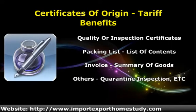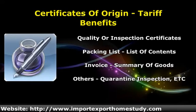Quality or inspection certificates. If the buyer specifies an inspection prior to shipment, these are paramount to making sure the deal is confirmed. Packing list. A list of all of the cartons within the container and the contents within. Invoice. The most important document. Make sure that a full summary of goods is outlined and it's invoiced in the currency of sale.